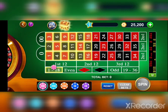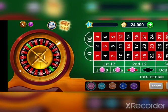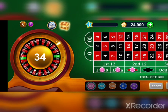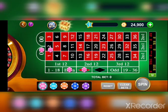So we'll bet this one and this one and see if any of them win. Red. 34. Even. So I got even and red. So 2 out of the 3 won, and I only lost 1. So some people do that. They'll play 3 different ones and try for that.